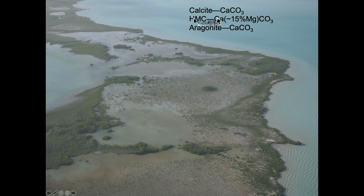The result is this is much less stable than this. If anything's going to dissolve in an environment where there's calcite and high mag calcite present, it's going to be the high magnesium calcite. Aragonite is another form of calcium carbonate that's present here. In fact, it's the dominant form. It has the same formula as calcite, CaCO3. It does not allow magnesium to play its reindeer games, though. So aragonite is magnesium-free. It is also slightly less stable than calcite.